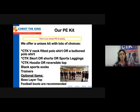And then football boots are recommended. Don't go out and buy a pair especially. They're not absolutely essential, but they are useful. So if you do have football boots, that is a good useful thing to have.